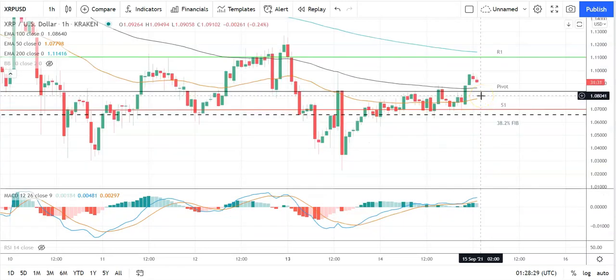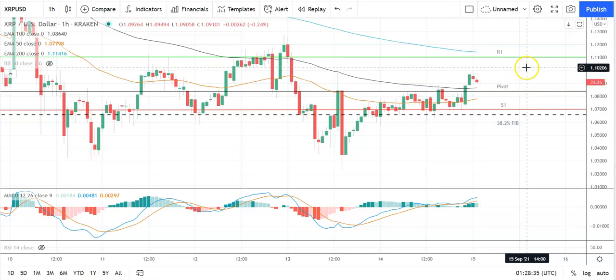And looking at Ripple's XRP against US dollar, also bearish this morning. Good to see Ripple's XRP avoid the pivot at 1.0836 to take a run at the first major resistance level at 1.1102. Support from the broader market will be needed for Ripple's XRP to break out from this morning's high 1.09805 and move back through to 1.10 levels.